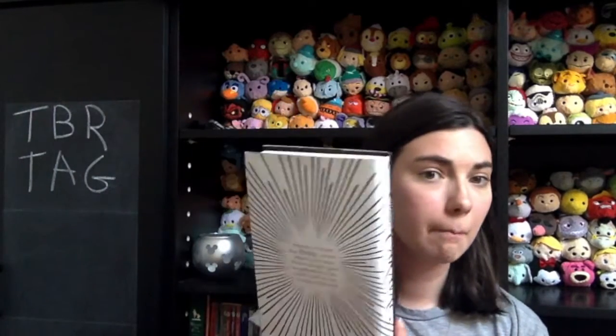Question 6. A book in your TBR that you strictly got just because of the cover. I'm not gonna lie, Caraval by Stephanie Garber, I don't think I need to say any more. The plot of this does intrigue me. I would never buy a book just because of the cover. The plot of this definitely does intrigue me, but the cover tipped it over the edge.